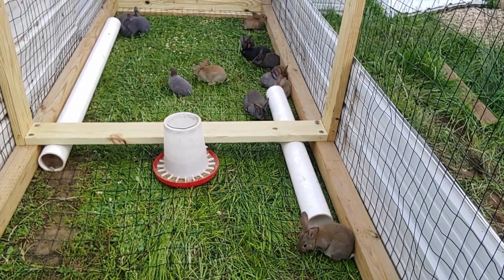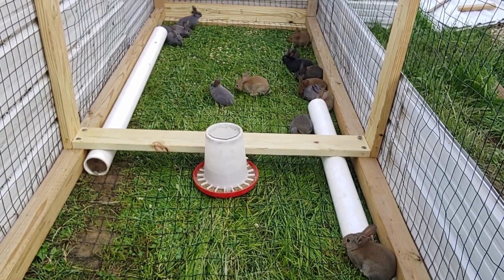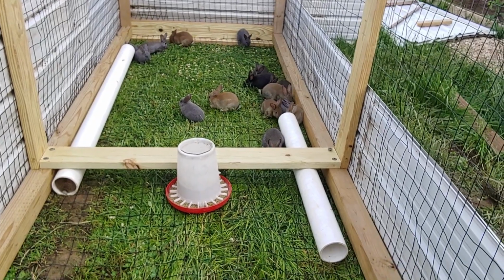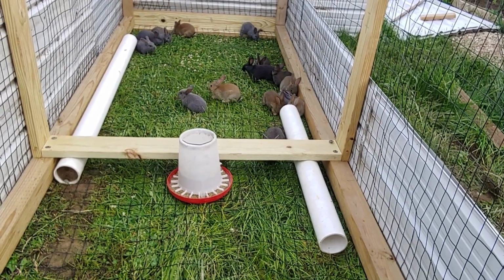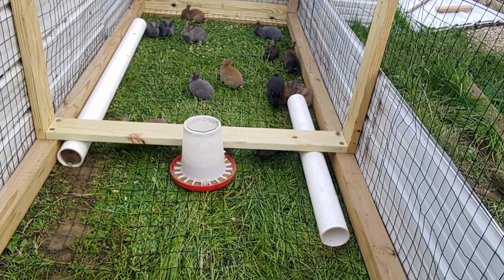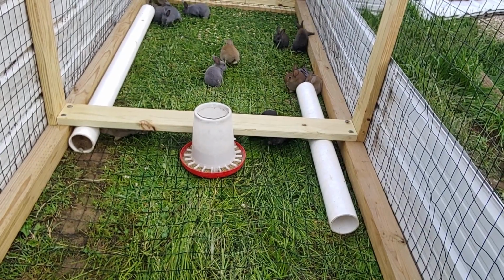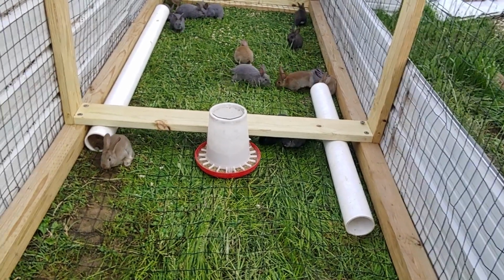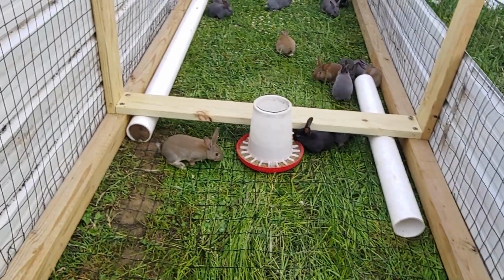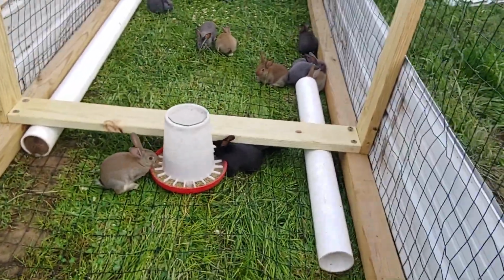We'll have to do a little bit of modifications to it, but they are just going to town on this grass and running through those tubes. My wife came up with it. It's leftover 4-inch PVC piping from the septic system I put in last summer, and they are just loving it. You can see a little bunny tail right there. He's clogging the tube. He's backing out, I think, he or she. But yeah, they are just busy.